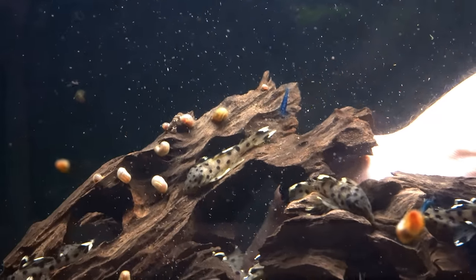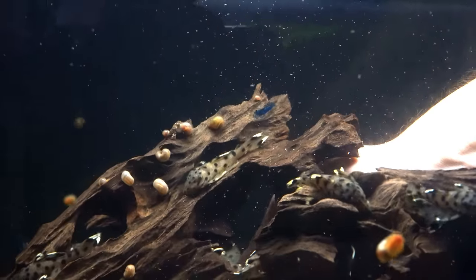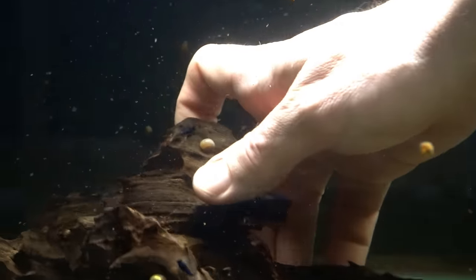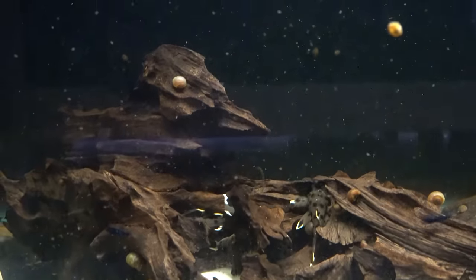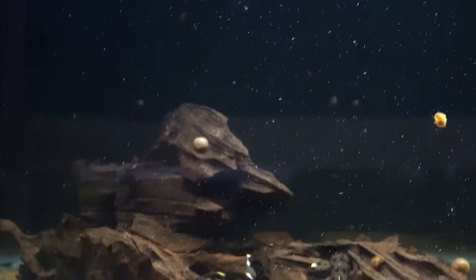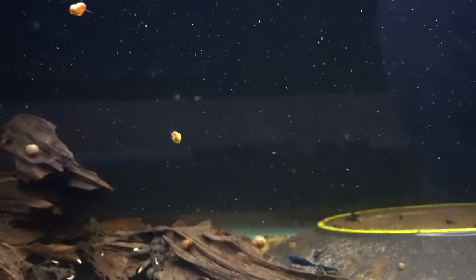It's a vampire pleco species. They're named that because they have these two teeth that come out kind of like a vampire. And they use those to eat snails. They don't only eat snails, but they have the dentition to be very effective against snails. And shrimp. So I'm actually really surprised here. A lot of what you read about vampires is that they'll just go after all inverts. But clearly we've not had a problem. It's another one of those you-read-it-on-the-internet things.